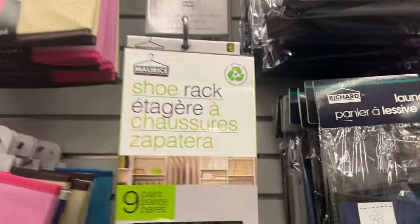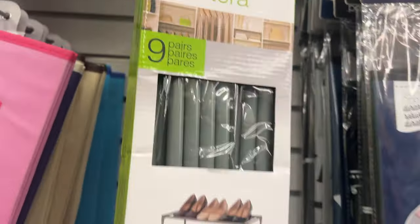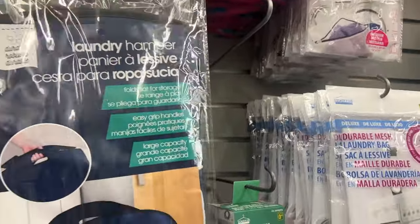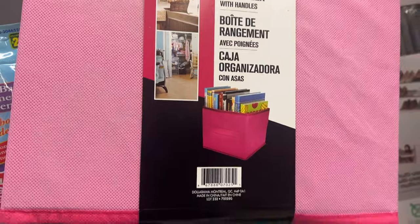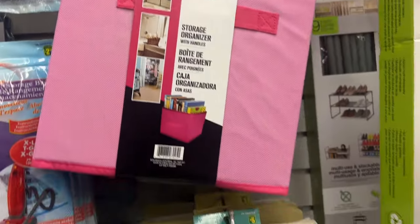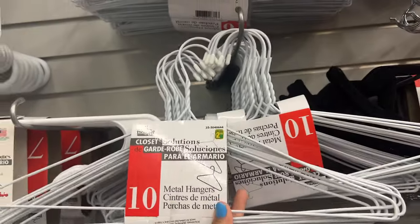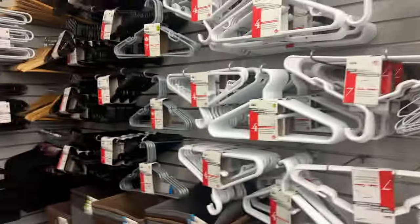This shoe rack for just $5 is great for keeping your shoes or to store other items. I have one at my place too. These laundry bags and storage bags are great for storing clothes and socks. To ensure that your house is clean and you don't have clothes and small items littering your place, they also have a huge section of hangers in the range of $2 to $4 depending upon the quality that you opt for.